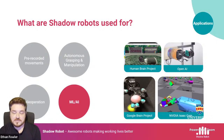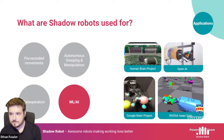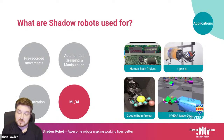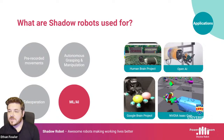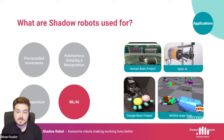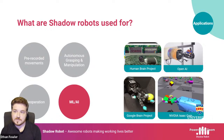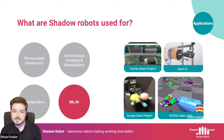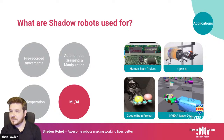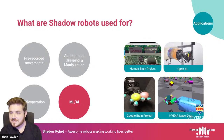Since then, NVIDIA have released their simulator, Isaac. Sorry, it's not GPU optimized, but it's also heavily integrated with machine learning. NVIDIA made a point that they had achieved the same simulated machine learning as OpenAI did in 10 hours on a single A100 GPU. So just the rate at which machine learning is improving is astounding. In the words of Two Minute Papers, what a time to be alive.